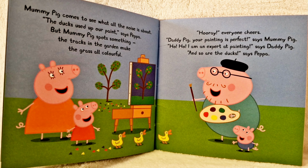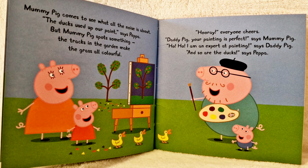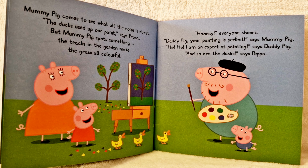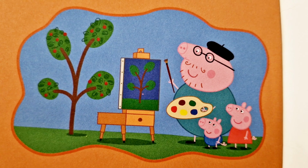Hooray! Everyone cheers. Daddy Pig, your painting is perfect, says Mummy Pig. Ho ho, I am an expert at painting, says Daddy Pig. And so are the ducks, says Peppa.